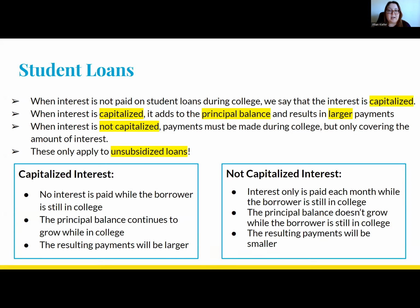When interest is not capitalized, payments must be made during college, but only covering the amount of interest. So with capitalized interest, you wouldn't necessarily have to pay while in school, but you'd have larger payments later. But if it's not capitalized, you will have to make payments during school, but only for the interest amount.